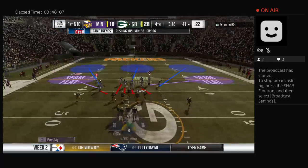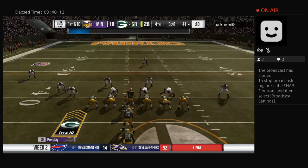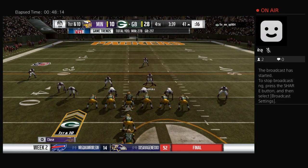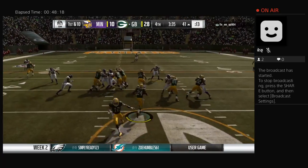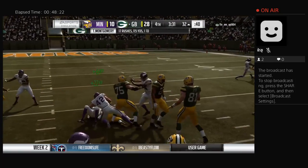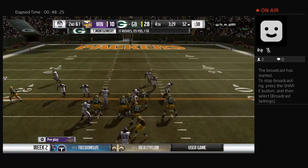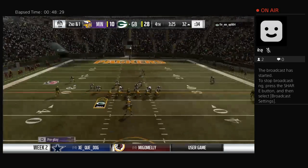From Viking territory now, they'll come up 1st and 10 at the 41. Check. Patriot. A give. This is Montgomery. And down inside the 35, he goes to the 32-yard line. 9 yards is the pickup there, and they'll have a 2nd and 1.